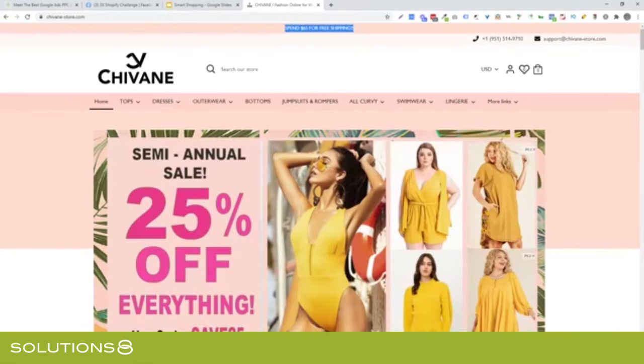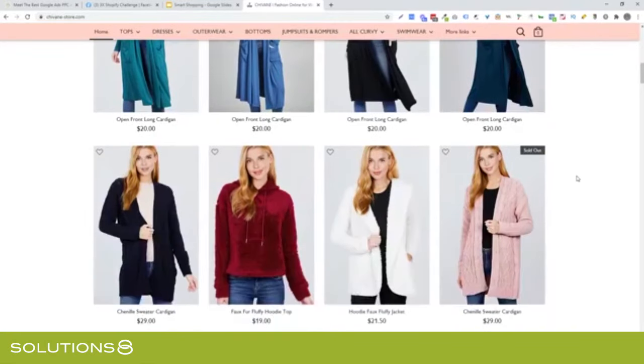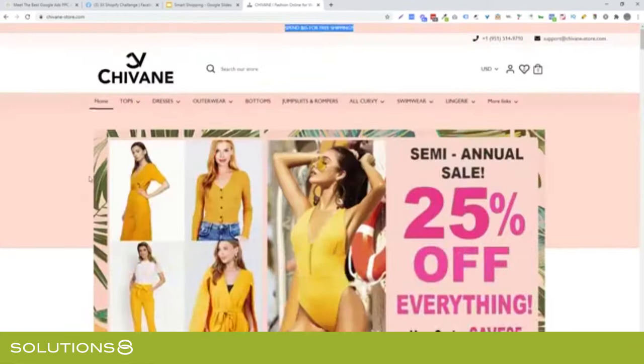My only fear for you, to be frank, is whether or not we're going to have the margins if this is a drop shipping scenario. If it's not, then you're going to be in really good shape. If it is, then we'll have to play the margin game, which will be the very first lesson on Monday, by the way. Let's go take a look.